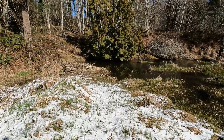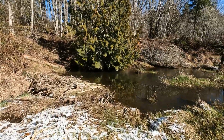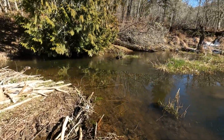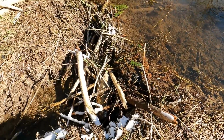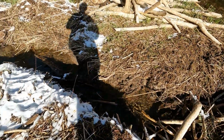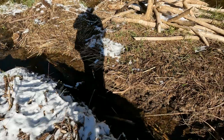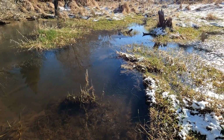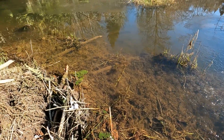Yeah, let's see. Oh, look at that. They did build a dam. Oh, that's cute. Looks like they dragged some of the bigger sticks. Ooh, that's a big piece of wood in there. And there's another piece in there. I didn't recall that being in there before. Well, you can see that's probably right there where they're taking all the grass from and just shoving it in there.